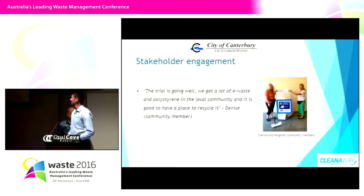Actually, this is a picture of some of the local community members who do a clean-up around Riverwood. So that's around the area of the first MUD that we were talking about. They do a lot of collecting of polystyrene, and we've allowed them to use the services provided to the MUDs because it's cleaning up the local area and it's assisting everyone in general.